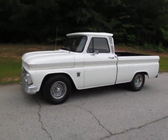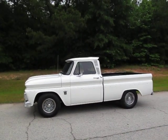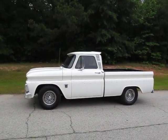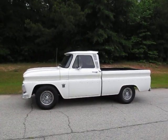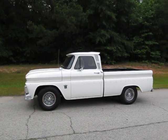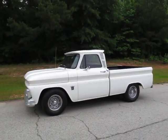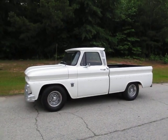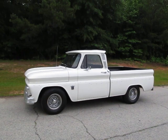So anyways, this is a beautiful truck. It's really ready to jump in and drive. It needs nothing. If I owned it, I would put a different radio in it. I like the original looking ones with the Bluetooth, the vintage stereo look, and not much more. Maybe that little heater switch, but man, this truck really doesn't need anything to be driven and enjoyed, just like it is. It's ready to go, turnkey.